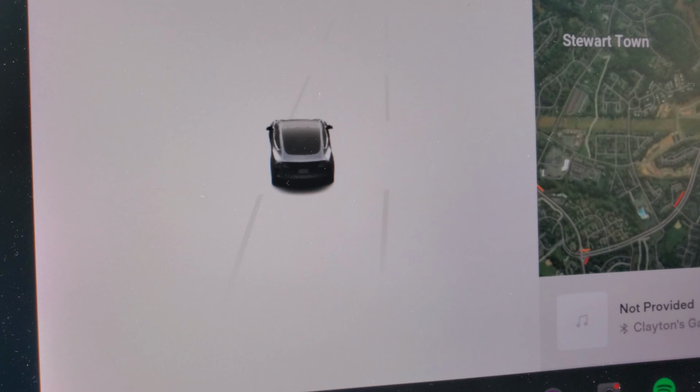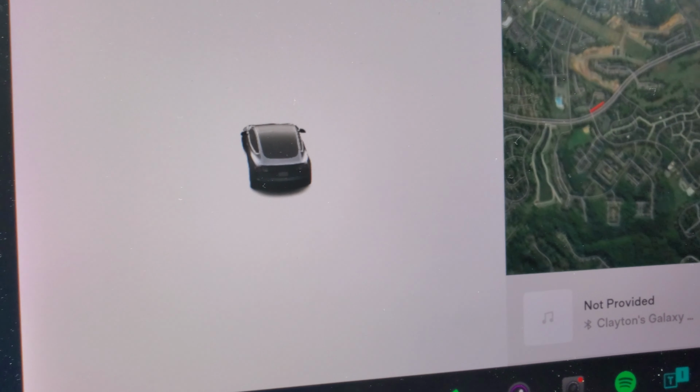But the latest update, we have new graphics. The cars actually have like a Cybertruck hood shape to them and things. Like, here, look at this truck coming. Yeah, so we got new animation graphics. It's pretty cool.